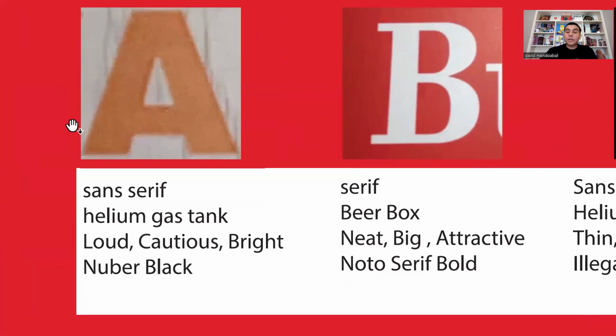We have ourselves here the letter A. Might as well start off on A, right? Or come up to A. So we have here sans serif, easy, simple. It's an A. You can't really go wrong with making an A, right? This came off of a helium gas tank. It uses a nice orange color with a nice fill so that it invokes vision, right? It's one of the first things you see. It's loud, it's cautious, it's bright. The title of it was Nuber Black, and it's a gray font. Simple. The use of it, perfect.